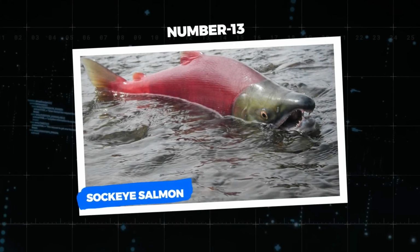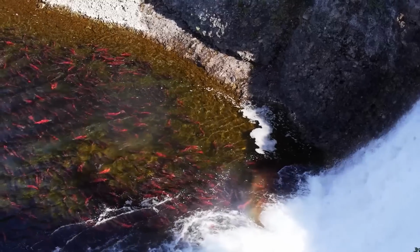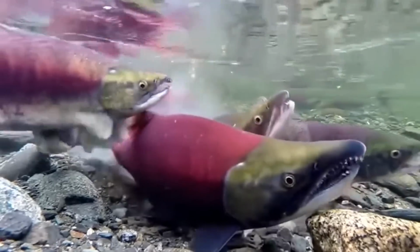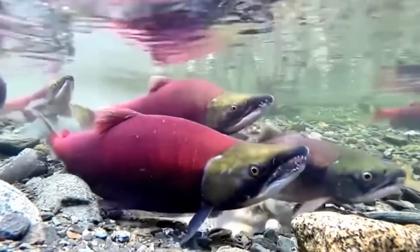Number 13. Sockeye Salmon. The sockeye salmon is a true leviathan of its kind and tips the scales at a staggering 15 pounds and 3 ounces. It also measures an impressive 28.25 inches in length with a girth of 21 inches. Distinctive by nature, the sockeye salmon's appearance transforms as it navigates the various stages of its life.